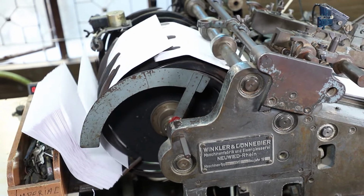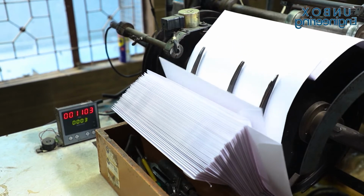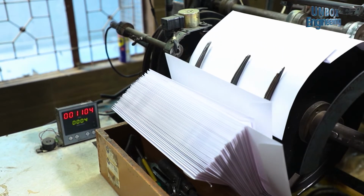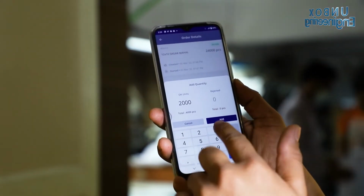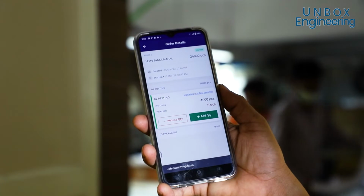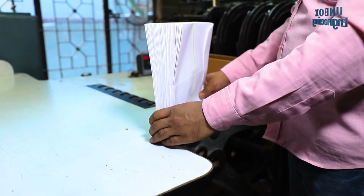When 50 envelopes are complete, the machine separates the envelopes simultaneously. Every process is updated by a supervisor in the Factory Plus app. Finally, the A4 size envelope is ready. Then the envelopes are packed.